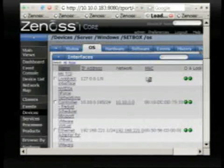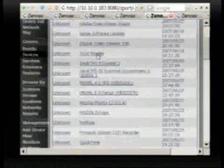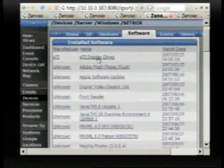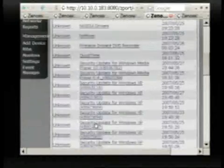You also get information about, as you mentioned before, software. So you get information, oh great, here's the ATI display driver installed and all kinds of other information. And it will not only do this for this machine, but when you click on, let's say, this security update, if you had another machine that had the same security update, you would get a list of machines that have the same type of software installed on them.